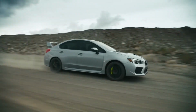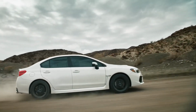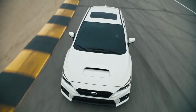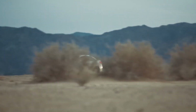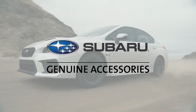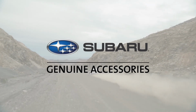Genuine Subaru accessories are engineered to the same rigorous standards as the rest of the vehicle. That's why every genuine Subaru accessory is backed by the balance of the vehicle's 3-year or 36,000-mile limited warranty, or an original purchaser's limited lifetime warranty for our lifestyle accessories made by Thule. Take a short journey with us now as we explore some of the most popular accessories that are available for the Subaru WRX.